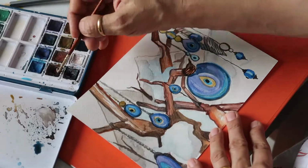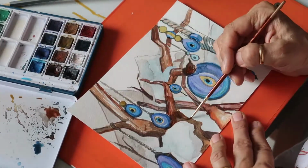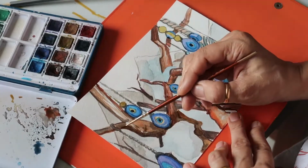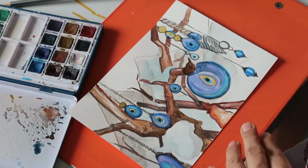Today, for a change, I have used various media to color this unusual artwork. I have used watercolors, ink, and color pencils.